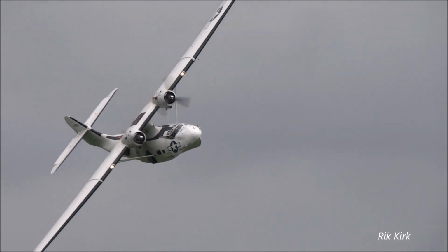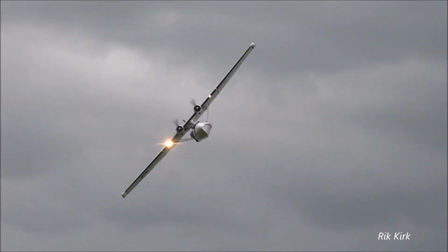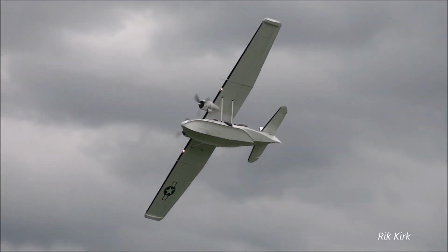It is, and if you want one of the best seats in the aviation house, take a look at what were the gun blisters in the back of this aircraft.